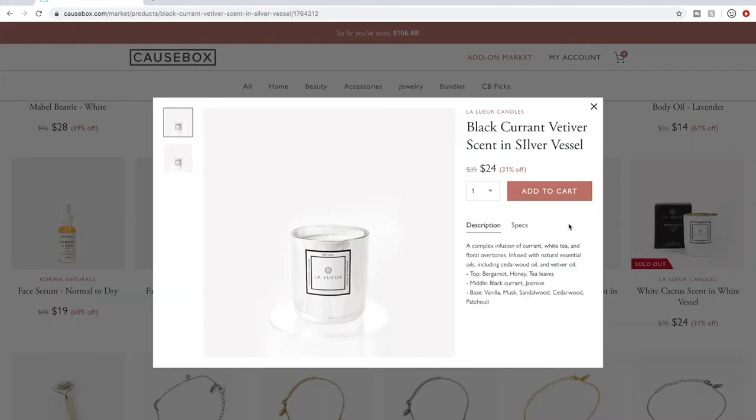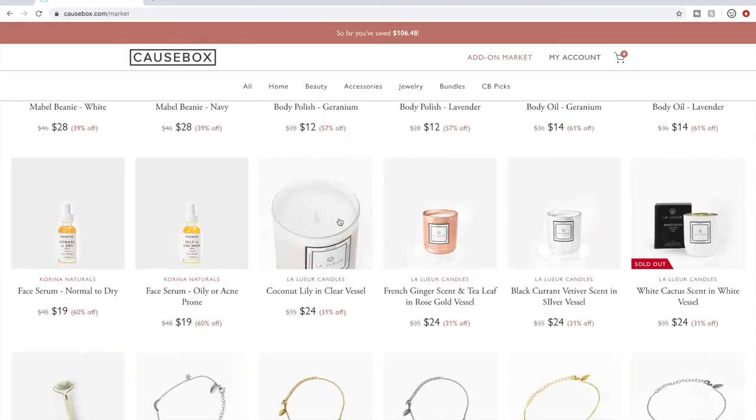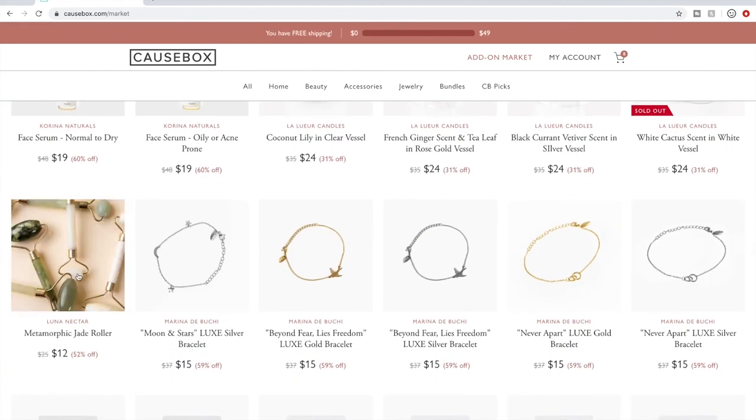I don't tend to burn candles. I used to. There was a time. Here's the description and the specs. It was smaller than I thought it was going to be. Here's another one. I don't tend to buy stuff that's specifically for scent online without smelling it because you just never know.